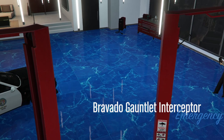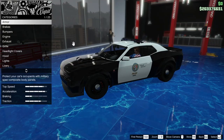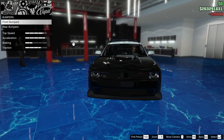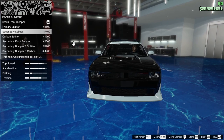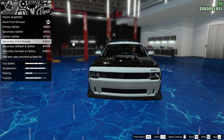And here we can modify the vehicle up here. What were you looking for? Buford T. Justice, lawman of Texas. What can I help you with? Can't put a price on peace of mind. Bumpers, front bumpers. Secondary, I don't think we're going to do much with secondaries on those. Secondary is going to be matched, so we don't have to worry about that too much.